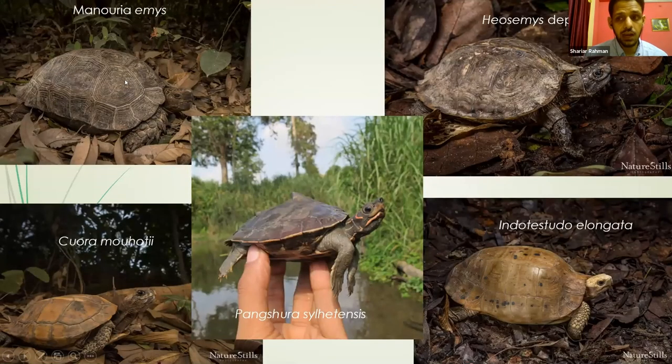Four of them are critically endangered. Here are some pictures. On the left is the critically endangered Manouria emys, the Asian giant tortoise, and on the right is Heosemys depressa, a species that was thought to be endemic only to western Myanmar until we discovered a new population in 2014. And on the bottom left is the critically endangered Kachuga or Cuora mouhotii. We also discovered this species for the first time in Bangladesh.